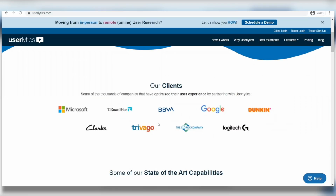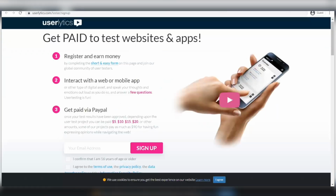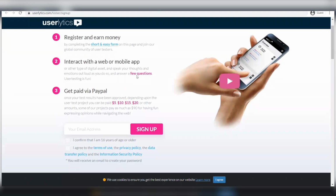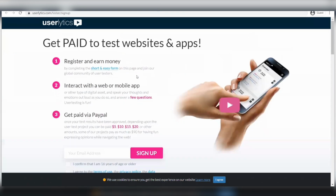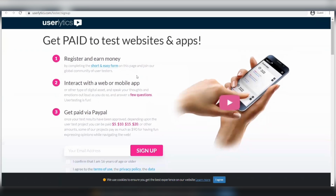So, to get started, you're going to have to sign up as a tester, of course. To be able to do that, all you have to do is click on the tester sign up button on the top right corner of your screen. As soon as you click on that, you're going to be brought to the sign up page, where you're going to have to provide your email address in order to make yourself an account. You can also see that all the steps have been listed down, telling you how it works. The first thing is that you register and you earn money.